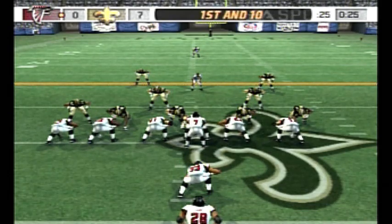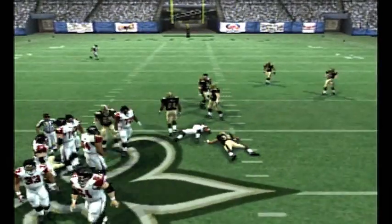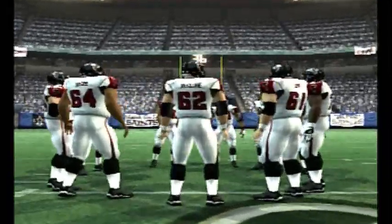New Orleans goes with a four-man front. The rush is on. He'll keep it. Simmons with the stop at the 46. Brought it down and ran with it, but couldn't find any room. That's excellent discipline by the defense. They stayed in their lanes, and they got to him before he could even get going.